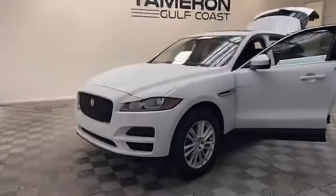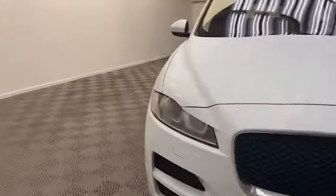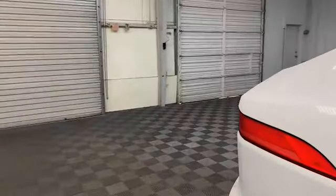For luxury, Tameron Gulf Coast has it. Brand new to our inventory, we have this 2020 Jaguar F-PACE 30T Prestige SUV. On the exterior, we have Xenon headlights, power and heated door mirrors, and a rear backup camera system.